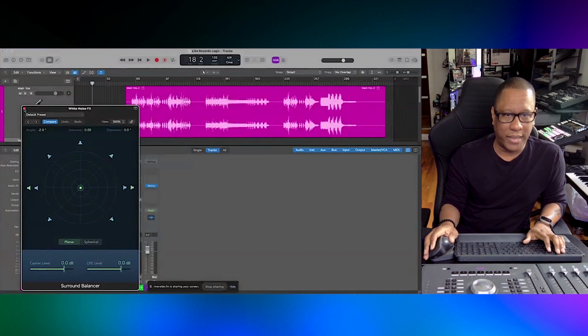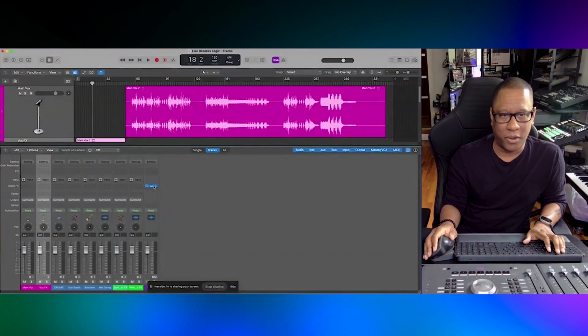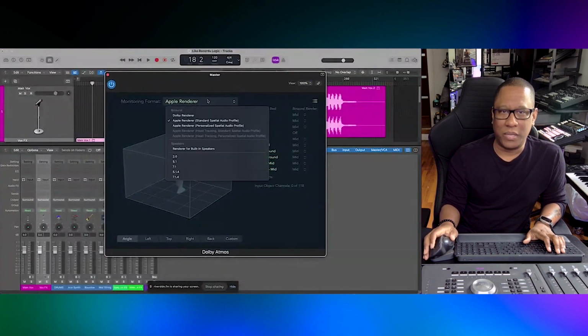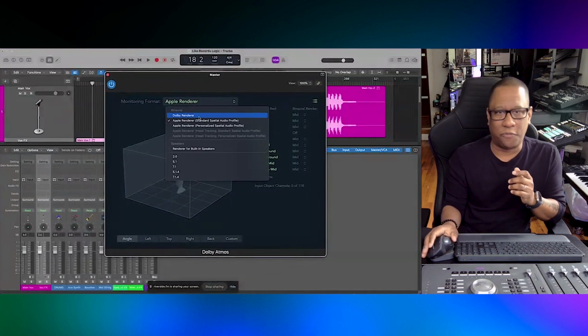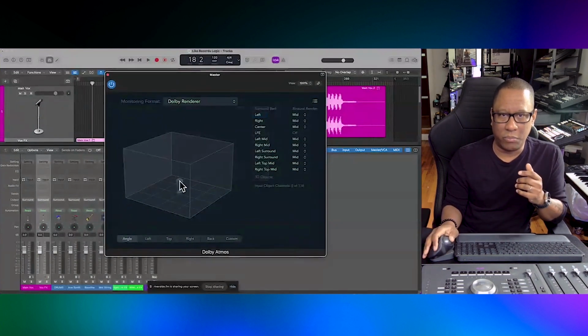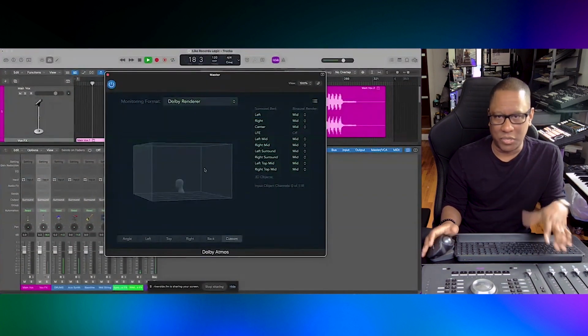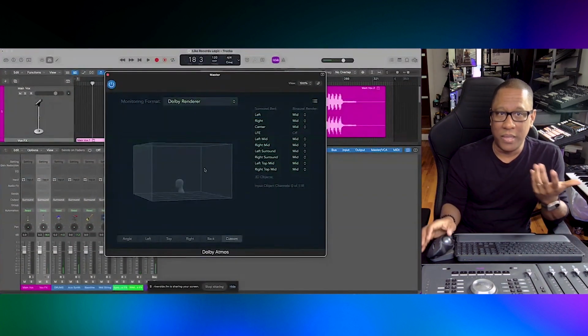Now, if we head over to our main output here, of course, we also have the renderer. So you can select your monitoring format. Here we have the Dolby renderer, and this should be very familiar to you. And of course, then you're pretty much ready to go.